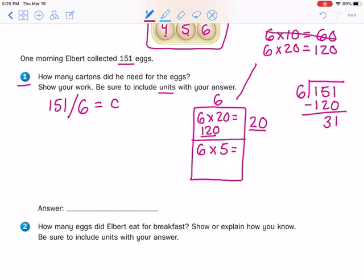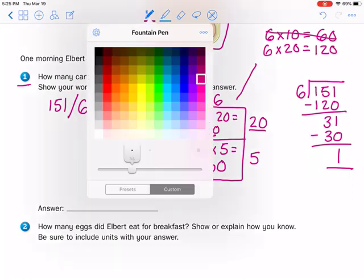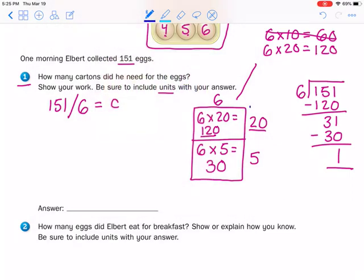6 times 5 will give me 30. So I'm going to put the 5 on the outside to show how many cartons, and I'm going to subtract 30. And I get 1. Now, can I make another full carton if I only have 1 egg left? I can't, right? So I'm going to think to myself, how many cartons can I make? So if I made 20 cartons and then 5 more, I made 25 cartons.